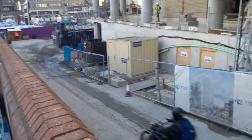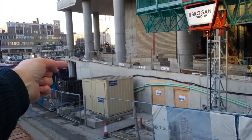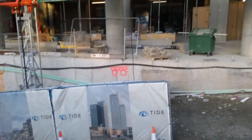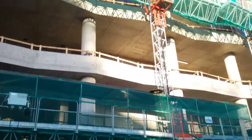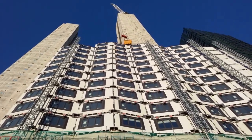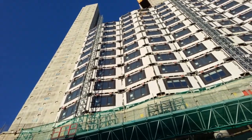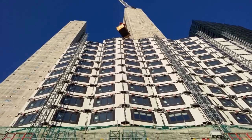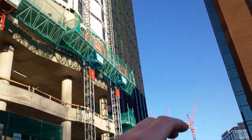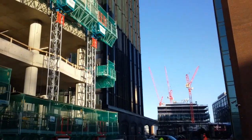Obviously the cars will go down there and round. I think the entrance to the underground car park's round underneath, and then you'll come in that way underneath. 49 stories and 34 stories. So it's above 10 Degrees there. That used to be known as 101 George Street, but they gave it an official name, 10 Degrees. But that's all finished now.